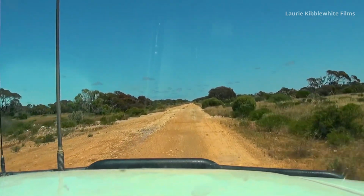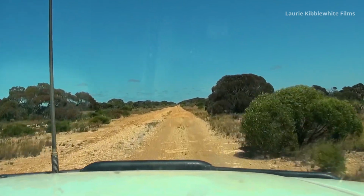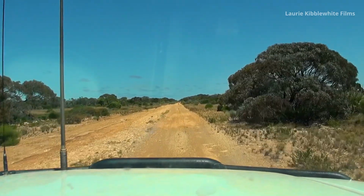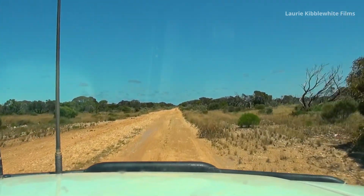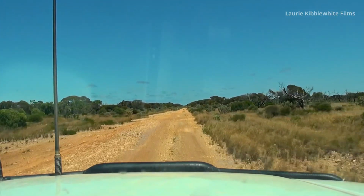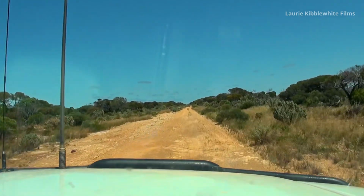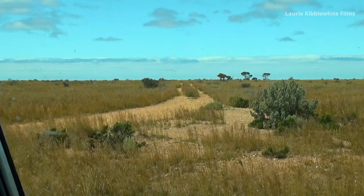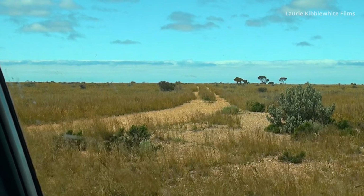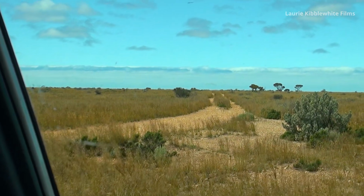I came across a number of times bobtail goannas or blue tongue lizards or whatever you want to call them, and generally travelling in twos, pairs, crossing the road. That's a road heading back to the main highway, so you can see it doesn't get a lot of use.